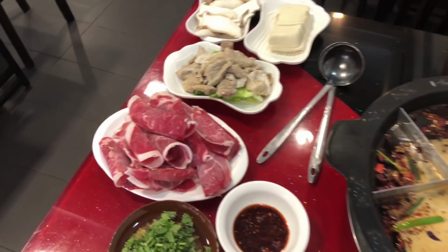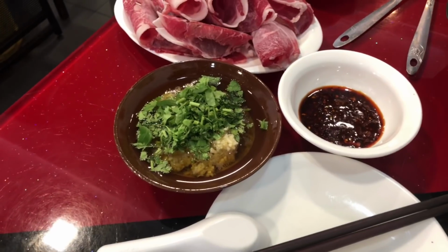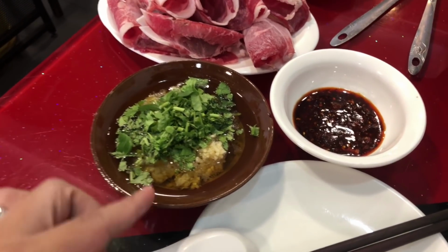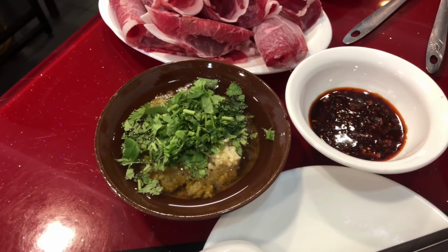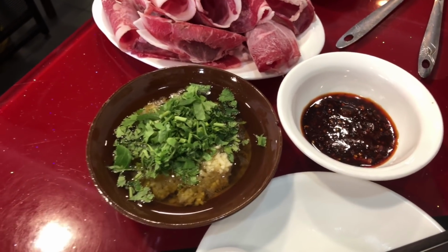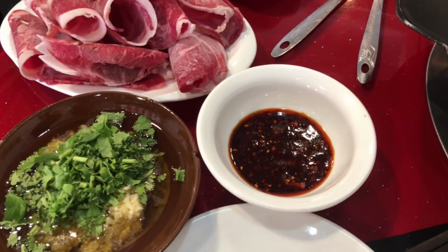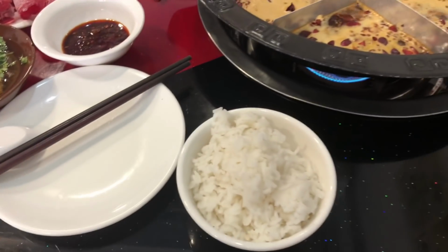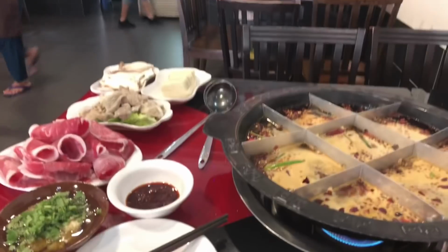Yeah, and this is what I normally prepare for my dips. I have garlic and oil, together with some fresh cilantro. Okay, I also added in some sauce, and this is my chili oil. I also added some vinegar and soy sauce, and I always eat my steamboat with rice. All right.